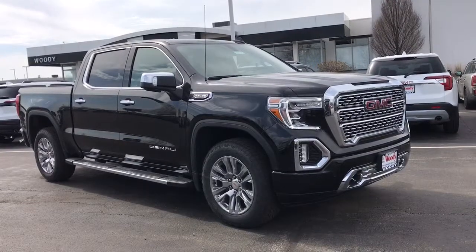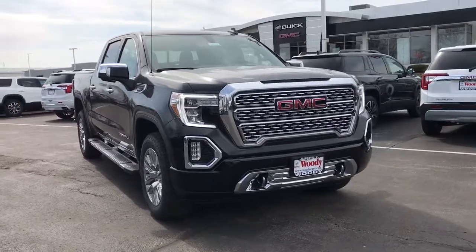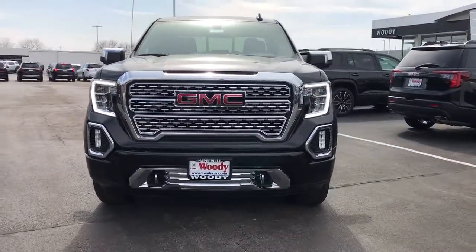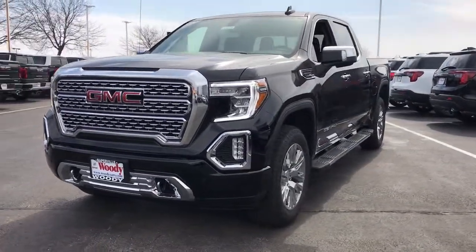Picture yourself in the 2021 GMC Sierra. Now is the perfect time to start a fresh new chapter in your traveling life. Take a closer look at this vehicle. Its design and features represent an outstanding value.